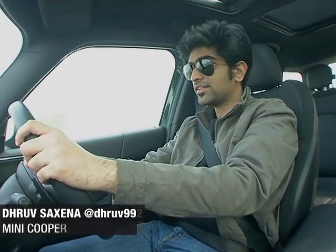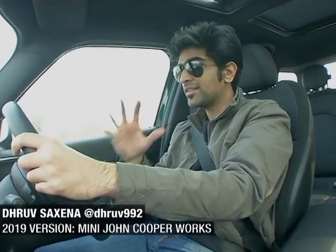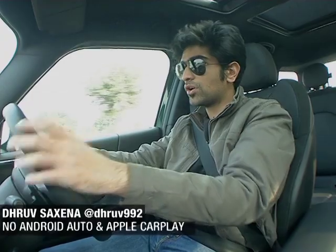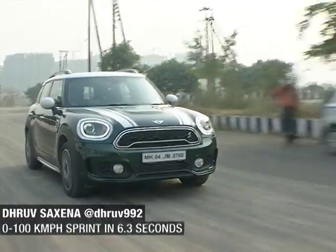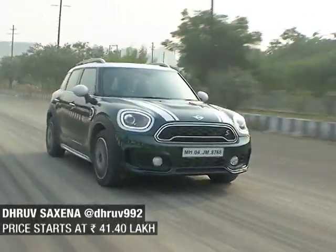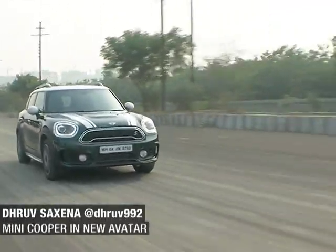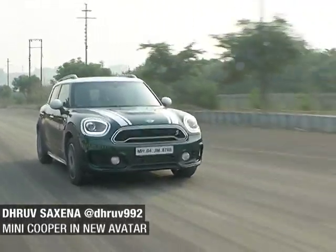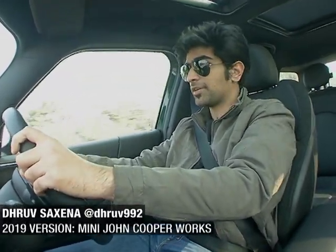True to its Mini DNA, the car is super fun to drive. You get a nice heavy steering wheel, a very firm suspension setup, and all in all, it comes together to make this something you really want to push into corners. You can carry speed, it's composed through corners, and you can indulge in a lot of spirited driving. The suspension is a little firm, obviously, and that does make it ride a little harsh on bad roads, but that's a good trade-off for the kind of handling and dynamism you get with the car.